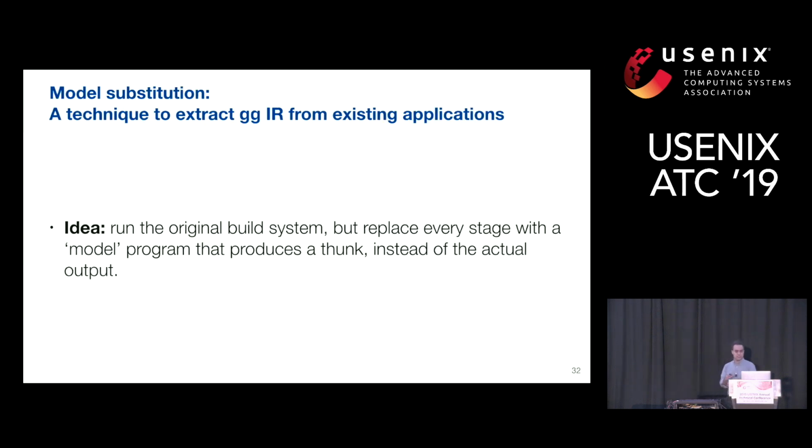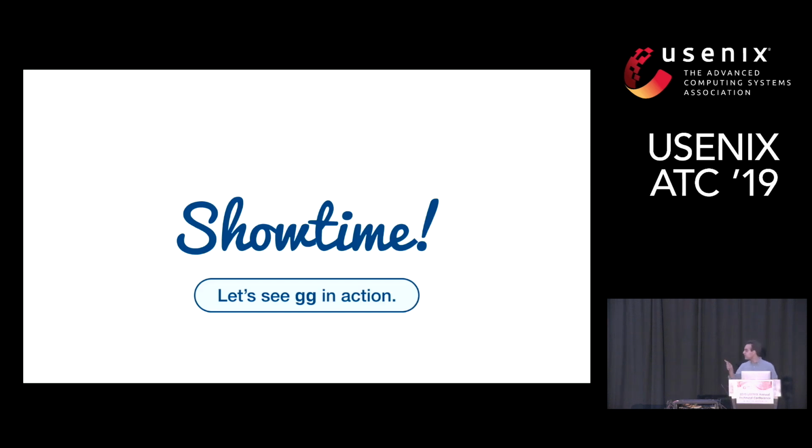And our solution to that is a technique that we call model substitution. And the idea is kind of simple. We run the original build system, whatever that is, Make, Ninja, anything. But we replace the build stages, like the compiler or preprocessor or the linker, with these model programs. The programs that understand the behavior of their substitutions, but instead of actually running that task, they produce thunks that can be executed later on the cloud. Let me actually show you how it works in action.